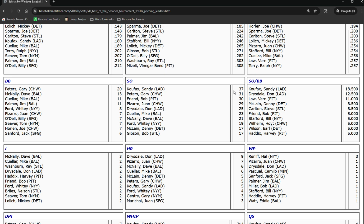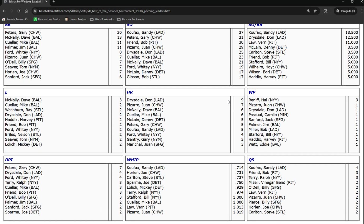Let's take a look here. Koufax, 37 strikeouts. He does not walk very many either. So he has 37 strikeouts and 2 walks. That's a pretty good breakdown, isn't it? Let's see. Drysdale has given up 9 homers. That's been his downfall here when he's been pitching.